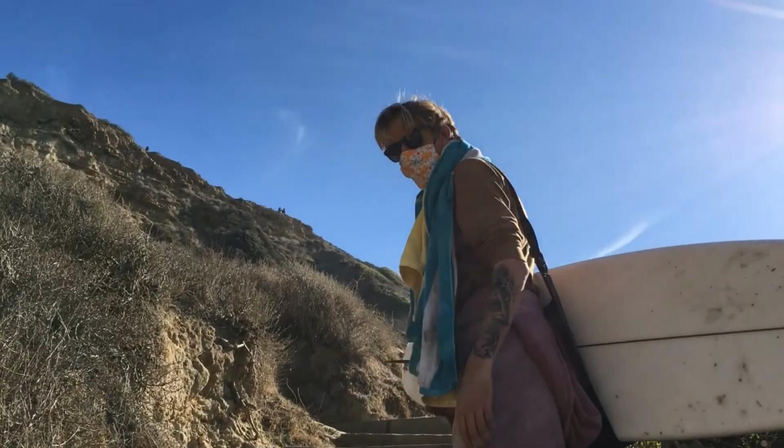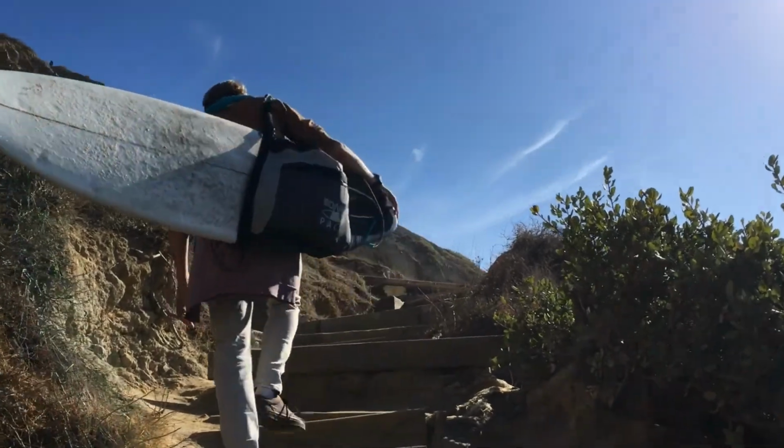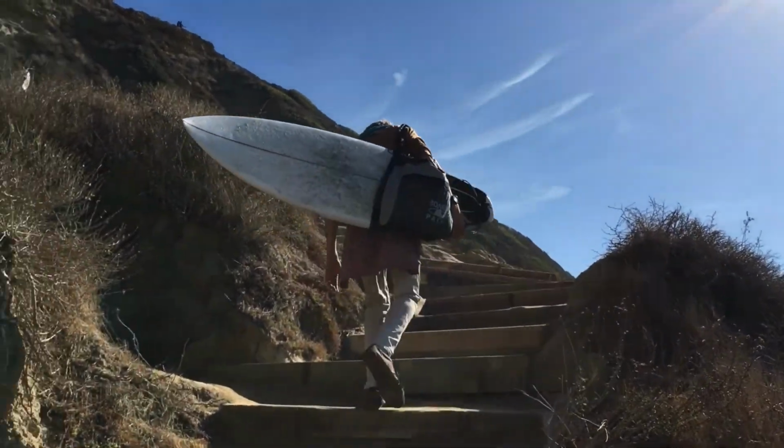This is how the board bag works. Hands free, y'all. Yes. All the way up this steep cliff with both his hands free to do whatever he pleases.